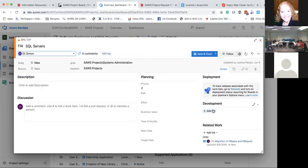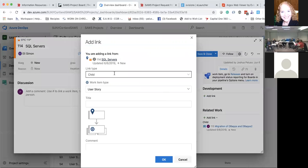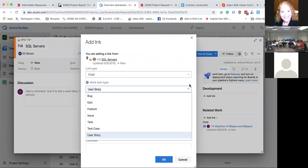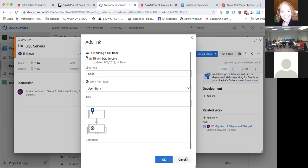If moving SQL servers would cause some development work, I can add links to some development tasks, or I can just add a new item here, and I can pick what I need. It's a child, maybe it's another user story, a feature, issue, task, test case. So a bug, we don't use this for bug tracking, but you definitely could.